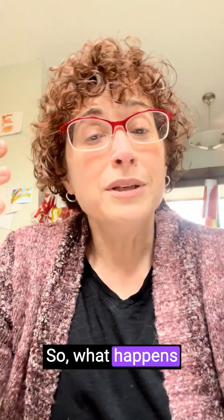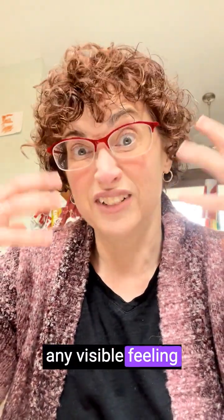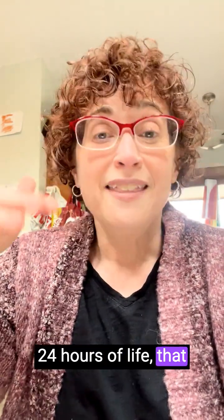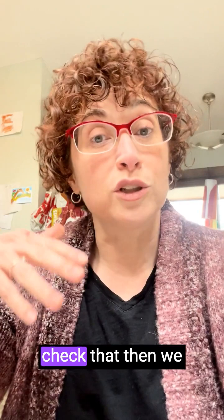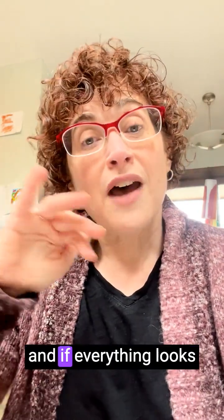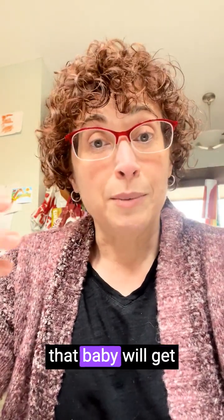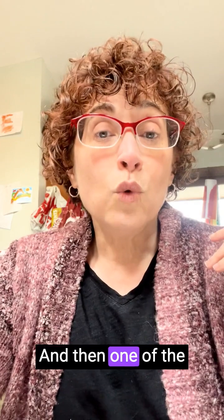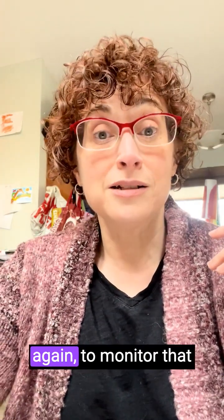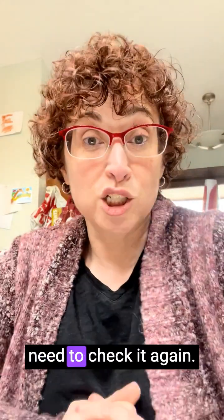So if we see jaundice, if we see any visible sign that a baby is looking yellow in those first 24 hours of life, that could be a problem, so we always will check that. Then we do the routine checks that I just talked about. If everything looks safe and the baby's otherwise doing well, that baby will get discharged home. And one of the reasons we see babies so quickly after they go home is again to monitor that jaundice, see how it looks, and whether we need to check it again.